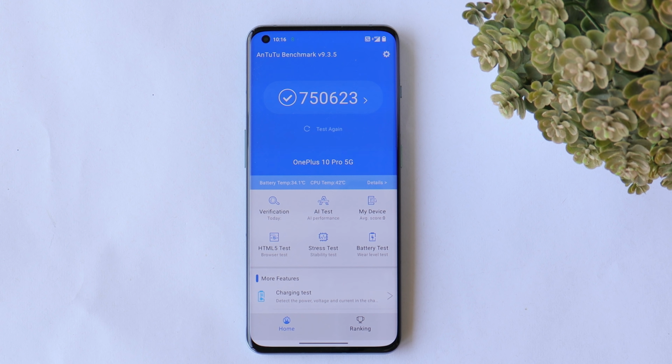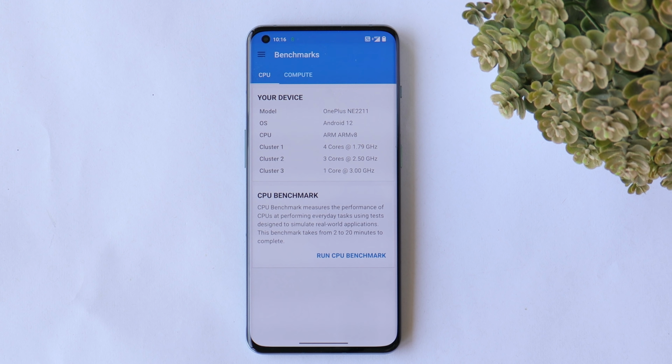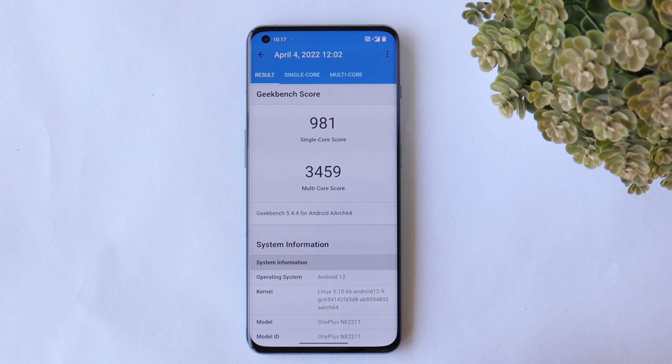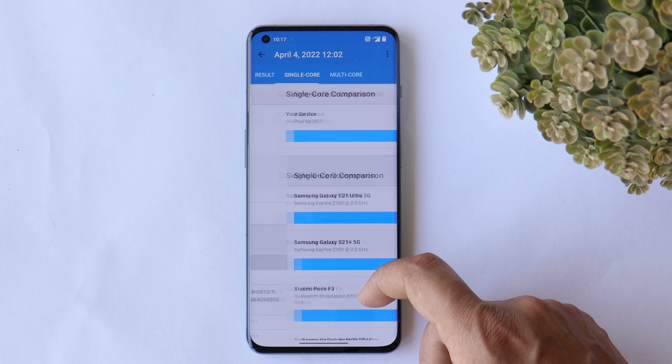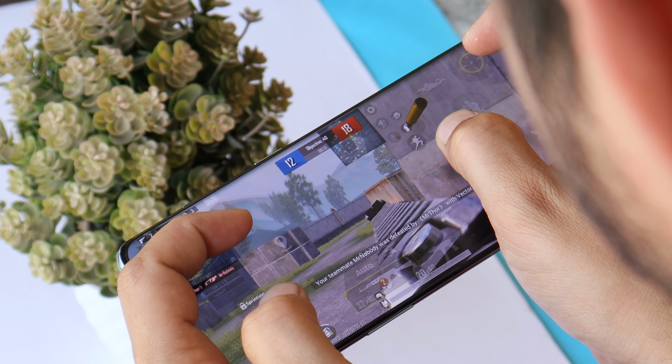Let's check Geekbench scores and Antutu now. Its scores are similar and on some occasions only slightly better than Snapdragon 888 in OnePlus 9 Pro. In CPU throttling, there is very little throttle, although there is slight heat at the back panel. The CPU remains mostly cooler thanks to the 3D passive cooling system given by OnePlus. Looks like OnePlus has slightly underclocked the CPU in order to produce less throttling and less heat.